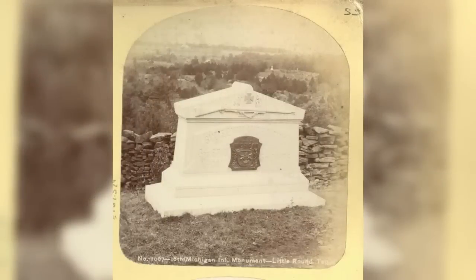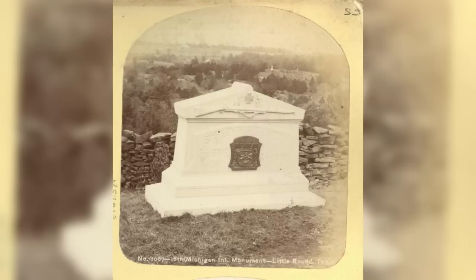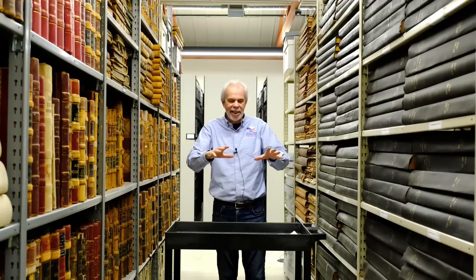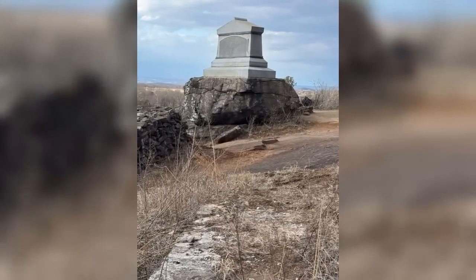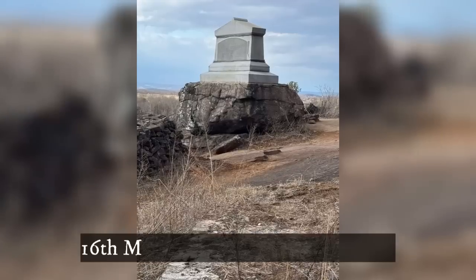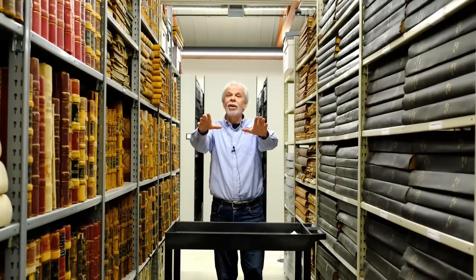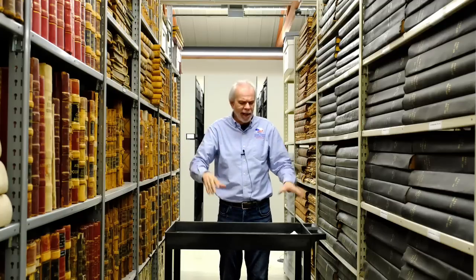So the 16th Michigan Memorial on Little Round Top was originally placed in June of 1889, and it was placed at ground level. Supposedly because of the weeds and the grass growing up around the monument and how it was difficult to see, they moved it onto a large boulder on the side of Little Round Top. I know that was done in the early 1890s, not exactly sure of the date, but you can still find the original base of the 16th Michigan, not far from where the monument is today.